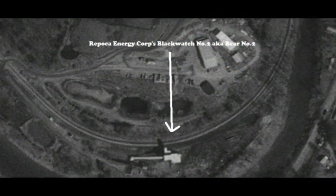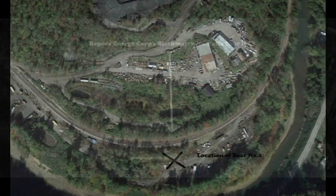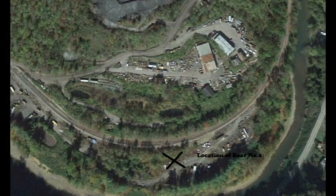The next operation you'd come to was Rapoca Energy's Blackwatch No. 2 operation at Bear. Known as Bear No. 2 on the railroad, this small plant sat just around the curve from Buck 2. They had a siding here that could probably hold about 20 cars if I had to guess. It closed in the early 1990s after Rapoca was acquired by United and everything was centralized to their plants further up the river. It was reclaimed in 2004 and the siding has been removed.